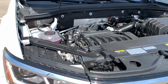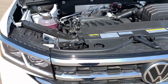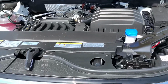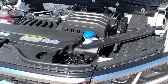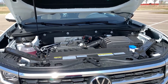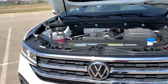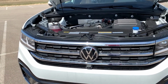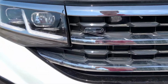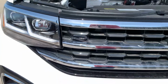With the V6, kind of like I'll demonstrate later in the review, the 0 to 60 time is about 7.5 seconds, so definitely not the fastest, but honestly not the slowest, right? Like there's a lot of midsize SUVs that go, you know, probably closer to the 9-second range here. The V6 engine here is mated to an 8-speed automatic with Tiptronic and 4Motion, which is Volkswagen's all-wheel drive. One thing I wanted to mention here, in case you didn't see this earlier, is the R-Line badging here on the grille. It looks really good. I love the new version of it.